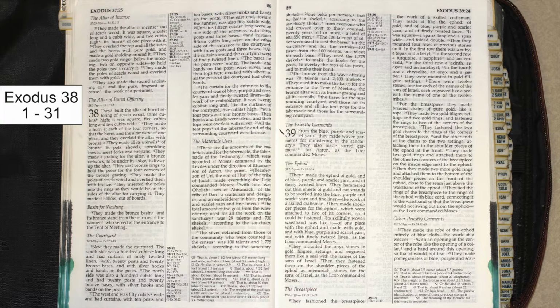Exodus chapter 38. The altar of burnt offering. They built the altar of burnt offering of acacia wood, 3 cubits high. It was square, 5 cubits long, and 5 cubits wide. They made a horn at each of the 4 corners, so that the horns and the altar were one piece.